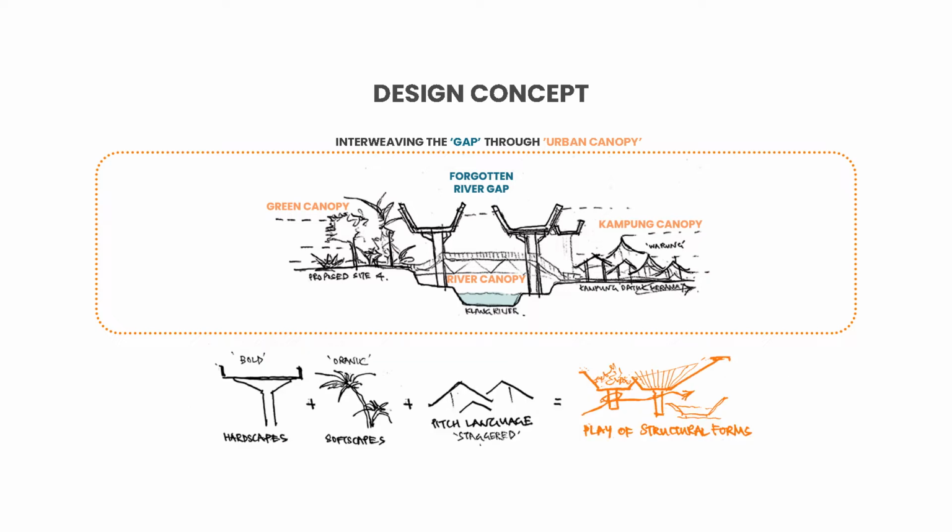And reconnecting the urban canopies further elaborates the idea of the structural form of the funnel, where it is a collective integration of the three essences on site, ranging from the bold Aple pilotes, the blooming vegetation, and the rhythmic roof canopies found from the skyline of Kampong Datuk Keramat.